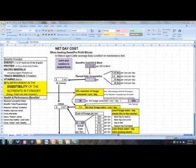Our consumption on SweetPro, we look at consumption between 3/4 of a pound and 1 1/4 pounds per head per day. And in this example, the cost of the SweetPro is 44 cents per day. So that's the cost of the supplement. But one of the cool things about SweetPro is not only is it a supplement, but it actually helps extend your grass. On mature cattle, on a maintenance ration with decent quality forage, we're seeing that cattle will reduce on their own the consumption of forage by up to 25%.